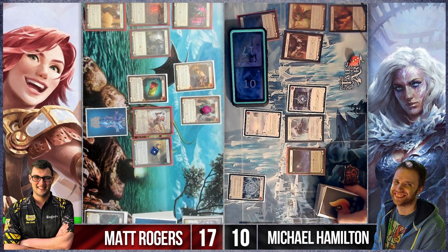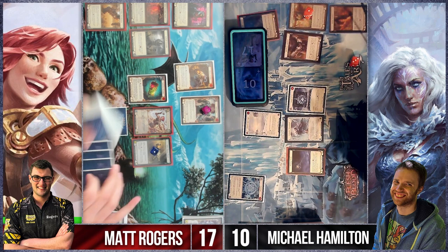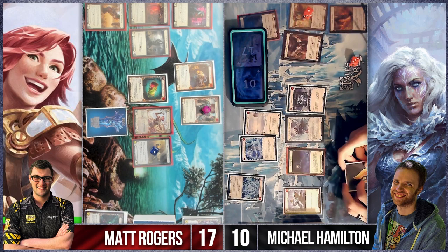Yeah, Rogers eats 1 from that. He pitched a yellow to Arcane Barrier when Waning Moon came in. 10 life can be very scary for Icelander. But again, Michael Hamilton now can start to turn up the heat a little bit more. And on his turn, he's going to deploy an Insidious Chill here.